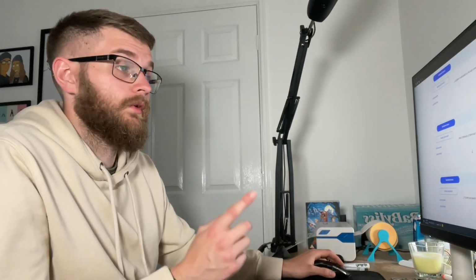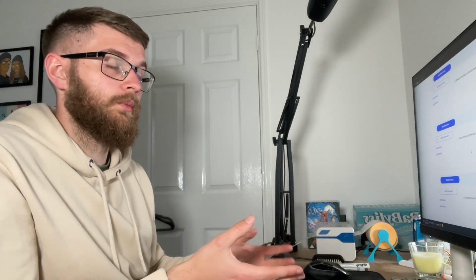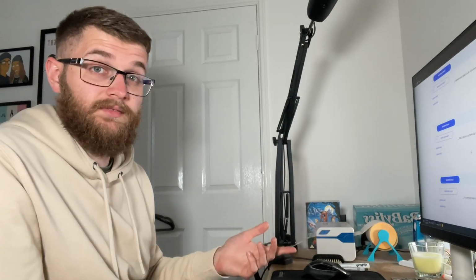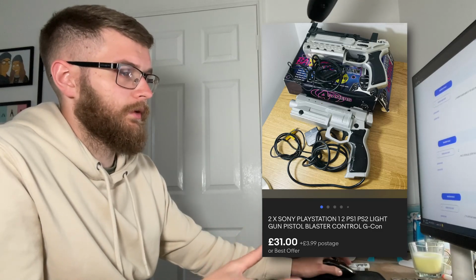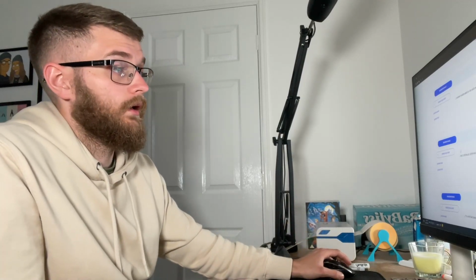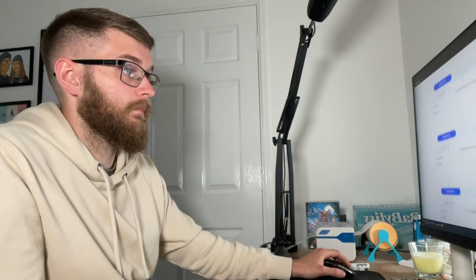Really nice sale next. It was the pair of Sony light guns that I got from the PS1 bundle. The PS1 bundle cost me a tenner, and I sold the PS1 for $37.99. These went for $34.99 all in. They were the G-Con 2 compatible ones. One was worth more than the other, so I just chucked them together and got $34.99. So really happy with that.